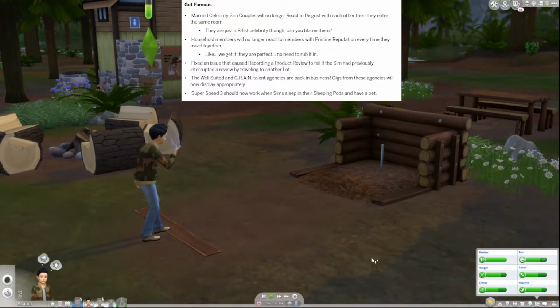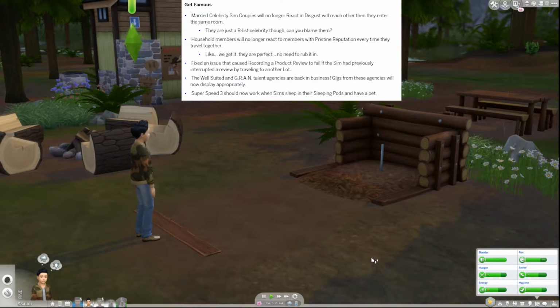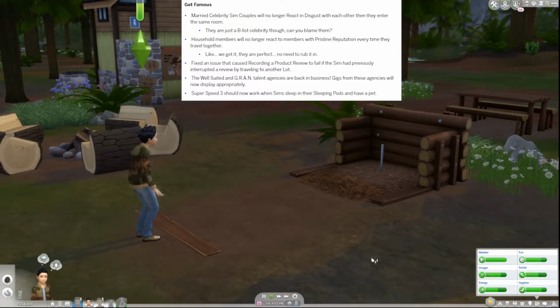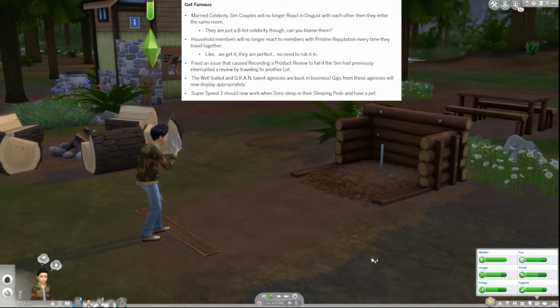Fix an issue that caused recording a product review to fail if the Sim had previously interrupted a review by traveling to another lot. The Well-Suited and GRAN talent agencies are back in business. Gigs from these agencies will now display appropriately. Super Speed 3 should now work when Sims sleep in their sleeping pods and have a pet.